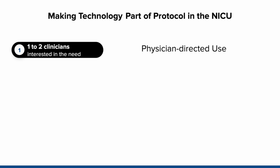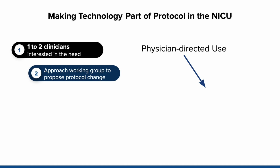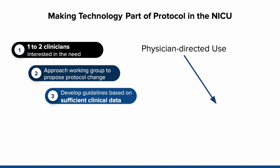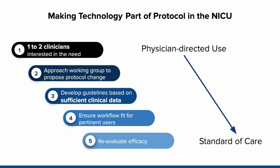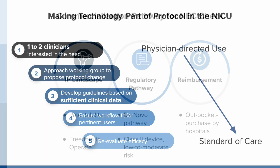1 to 2 clinicians must be interested in the need for this technology. They will then approach a working group at the hospital to propose the protocol change. Guidelines for specific action to take will then be developed based on sufficient data. The working group will ensure workflow fit for pertinent users like the nurses. They will also continue to reevaluate the efficacy of this change.